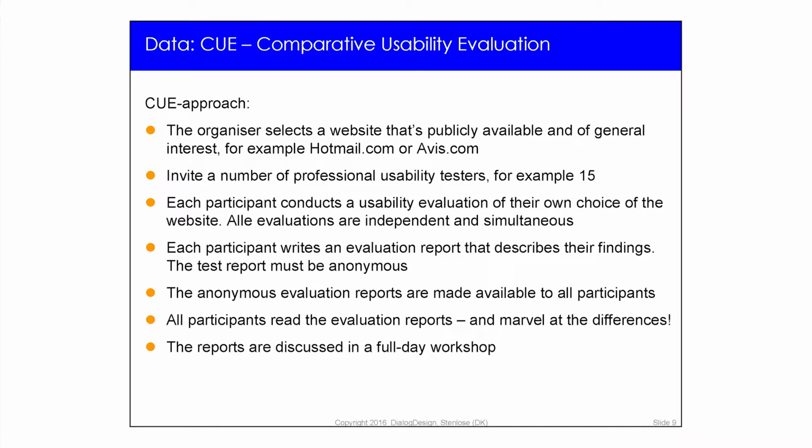I originally came up with this idea because I was curious, I wanted to find out, is a usability test reproducible? 15 years ago, the common thought was, yeah, it probably is. We don't know for sure, but it probably is. It turned out it is not. And then we discussed the reports in a full-day workshop and learned from that, analyzed why the teams arrived at different results. And that's the essence of what I'm going to present to you tonight.